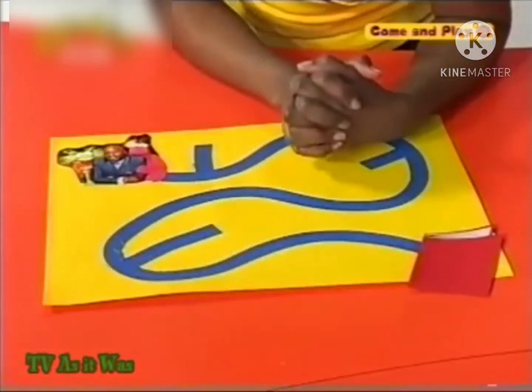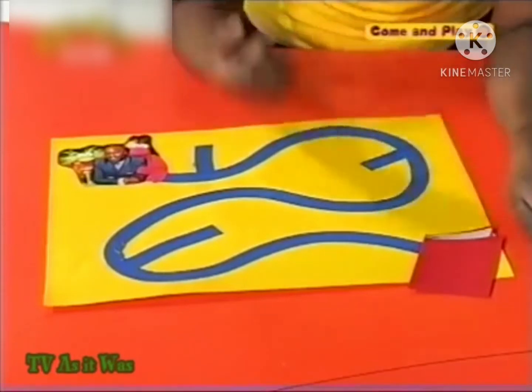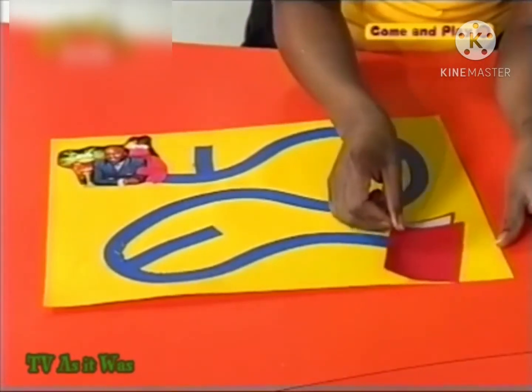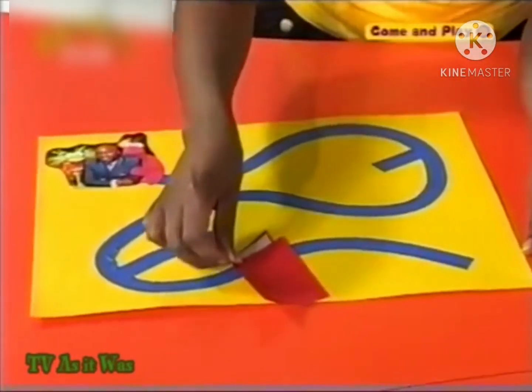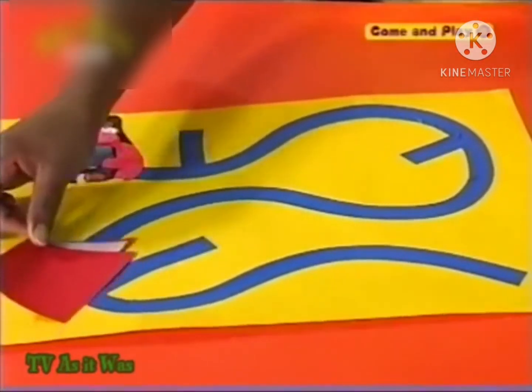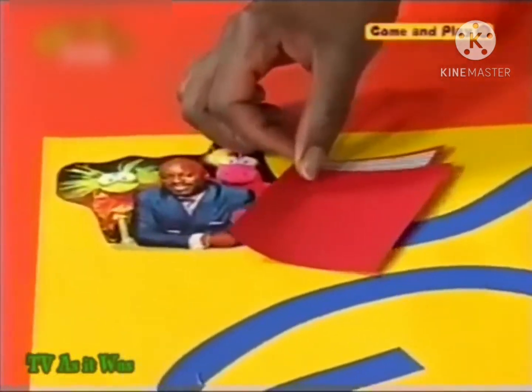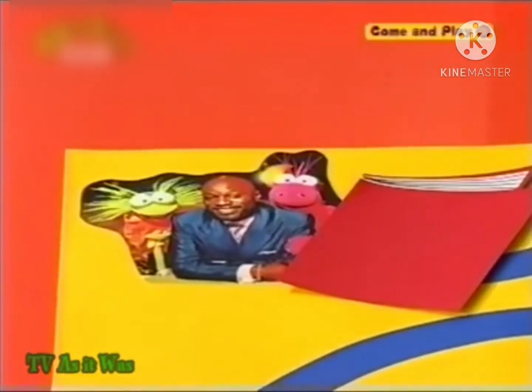The story makers will be with us soon, but let's find out who will be reading a story today. Ooh, let's follow our map along the squiggly line. Oh, that's a dead end. Keep going all the way around. Hey, look, it's Byron.